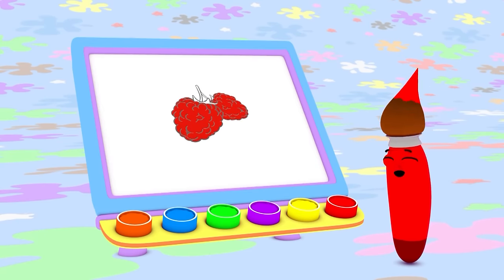Today, I'm going to paint with blue, and I'm going to start by painting a parakeet. That blue parakeet sure can fly. What else can I paint with blue? I know! A blanket!